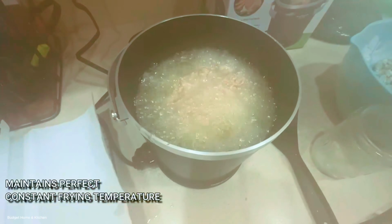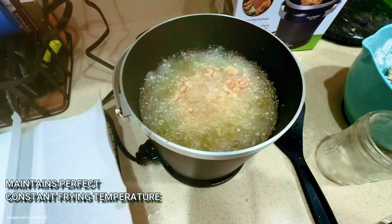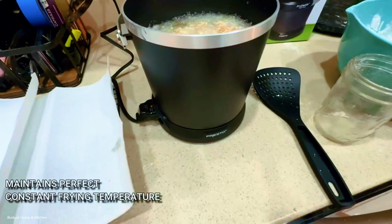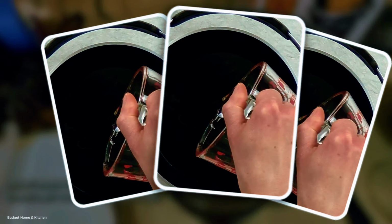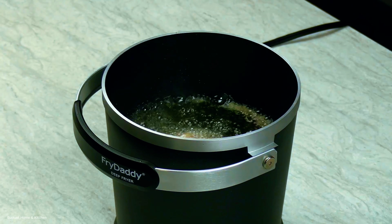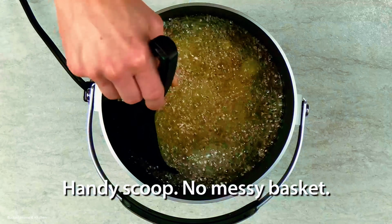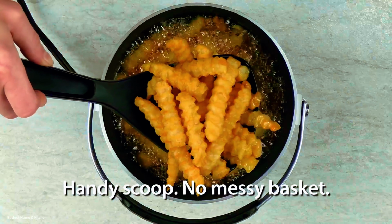Second, the capacity to oil ratio. The Fry Daddy uses just 4 cups of oil to fry a generous amount of chicken, significantly less oil than most fryers of comparable output. Less oil means lower cost per use and easier disposal. Third, the non-stick interior. The non-stick coated interior makes cleanup faster and easier than almost any other fryer on this list. Fourth, the snap-on lid.